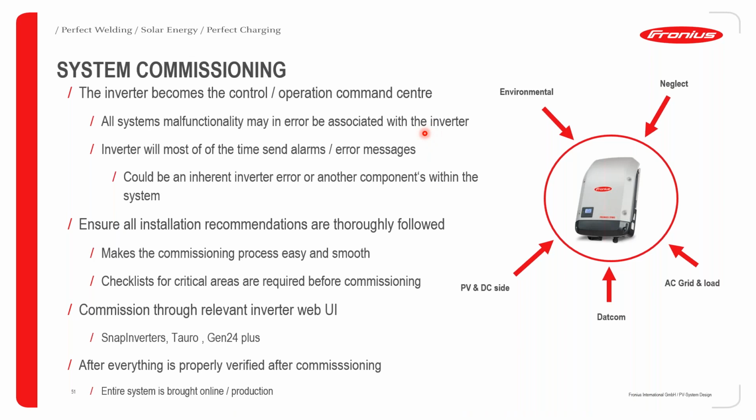In terms of system commissioning, the inverter therefore becomes the control and operational command center for the entire system. And all the system functionality may in error be associated with the inverter. So the inverter will, in most cases, send alarms as well as error messages to Fronius SolarWeb. And these error messages could be inherent inverter errors or errors from other components within the system.